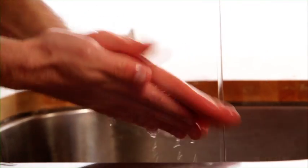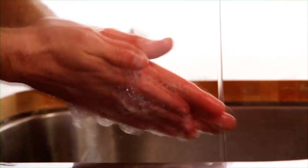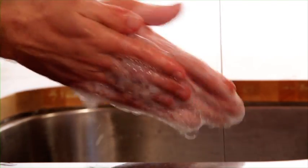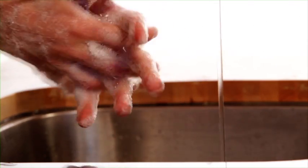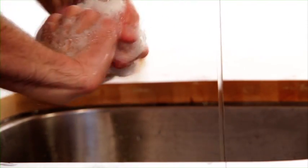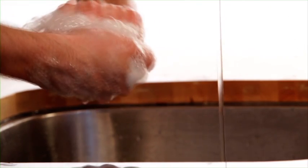Then wash thoroughly, following all the stages in the recommended hand washing technique. Rub your hands together, palm to palm, to make a lather. Rub your palm over the back of the opposing hand with interlaced fingers, then repeat with the other hand. Rub your palms together with fingers interlaced. Interlock your fingers, rubbing the backs of your fingers against the opposing palm. Then repeat with the other hand.